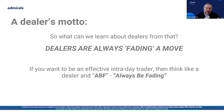If you want to be an effective intraday trader, I would suggest that you start to think a little bit like a dealer, and always remember ABF: always be fading. That will become clearer as we go into the slides and the charts. But just be thinking about dealers always fading a move. ABF, always be fading. Take that on board as an intraday operator.